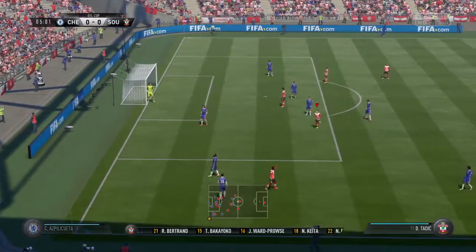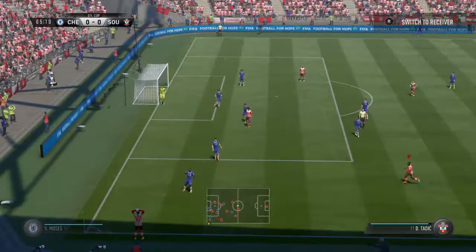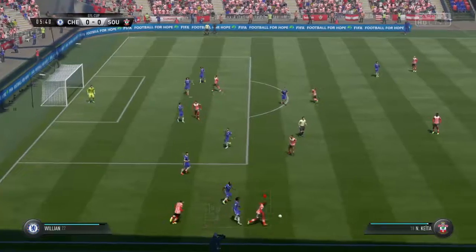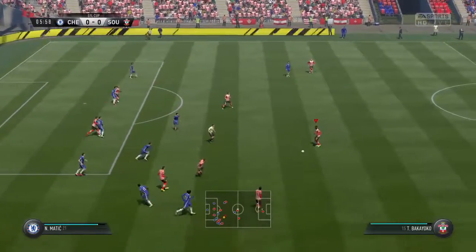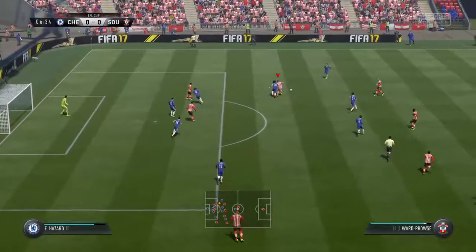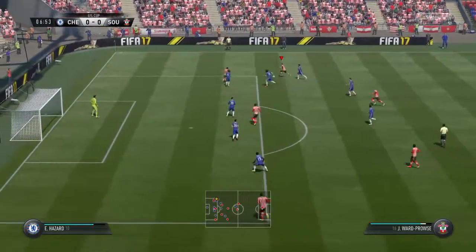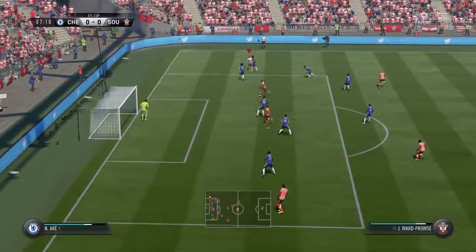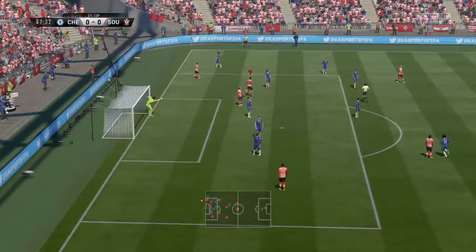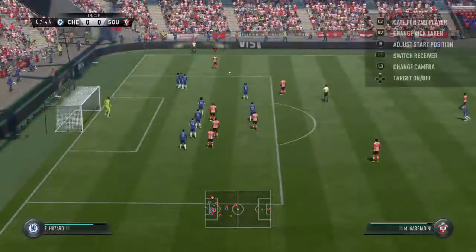Comes in with a tackle. That tackle typified the competitive nature of this game. It's only a throw-in. Here's a chance to attack. James Ward-Prowse has got the ball there in the defensive zone by reading the play very well. Well, it's a pretty robust start to the game. It's certainly a foul, but the referee's kept his cards in his pocket.